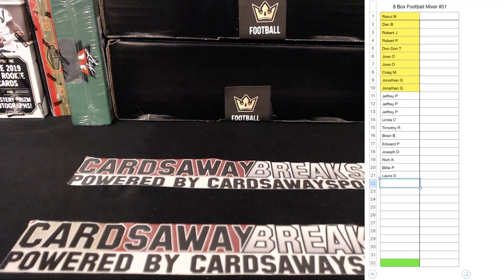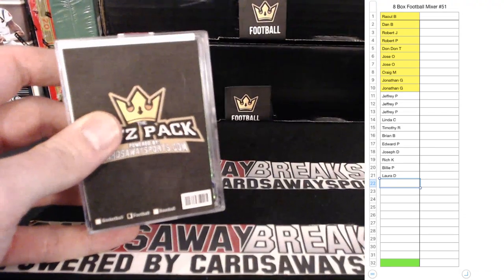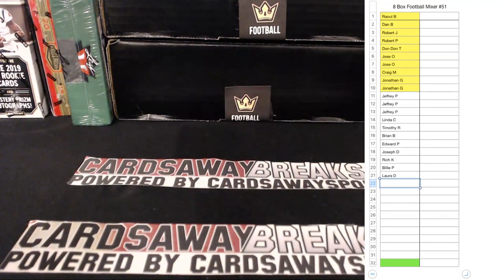8-box football 51 right in front of you. We got Gold Standard, Certified, Phoenix, 2-hit boxes, Leaf Valiant, Plates and Patches, and Select Hits Pack to start it off. Oh boy, it's going to be big, going to be big. Let's do it. 10 slots left. Plenty of boxes to break tonight.